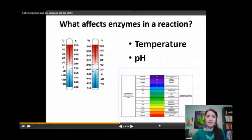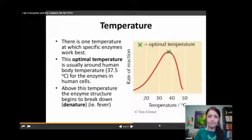So that should make sense. Temperature around you, amount of acidity. So here, looking at temperature, enzymes always have one specific temperature where they're optimal. So in the human body, 37.5 degrees Celsius.